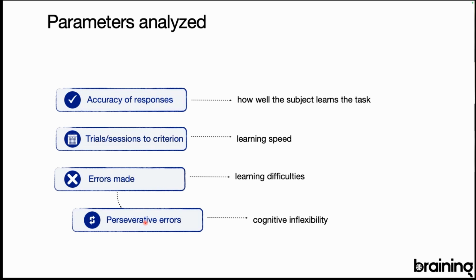So imagine this whole experiment lasting several weeks. During this period, we collect a large amount of data that can help us understand the animal's cognitive processes. We can analyze several parameters, some more important, some less. I would start with a basic one, which is the accuracy of their responses. We measure the percentage of correct choices. We can do it, of course, during the pair discrimination and the reversal phase. So it assesses the learning and adaptability of the animals.